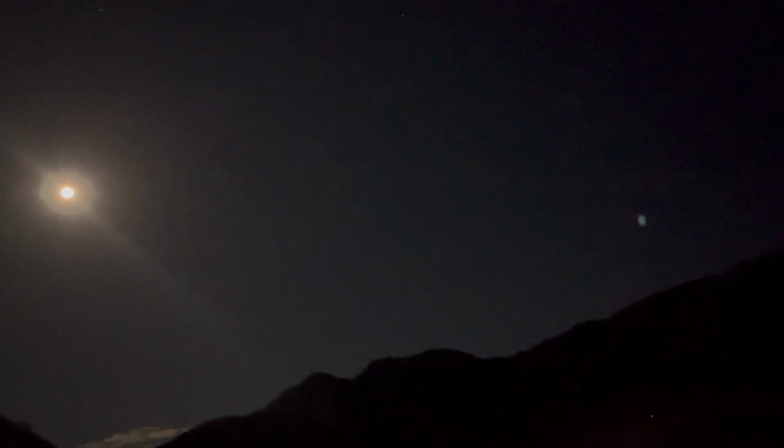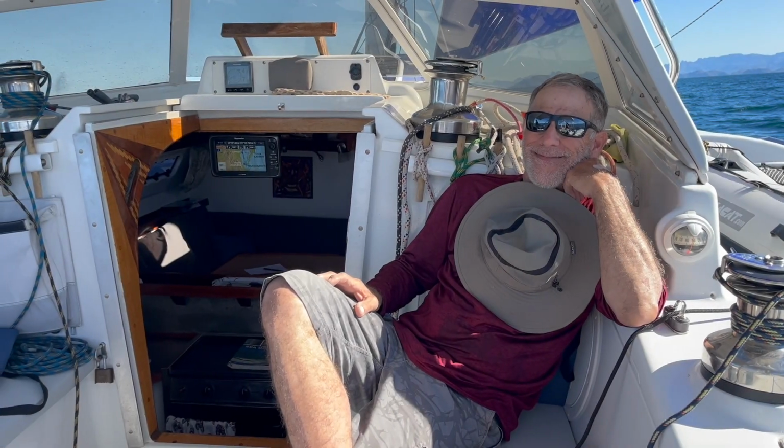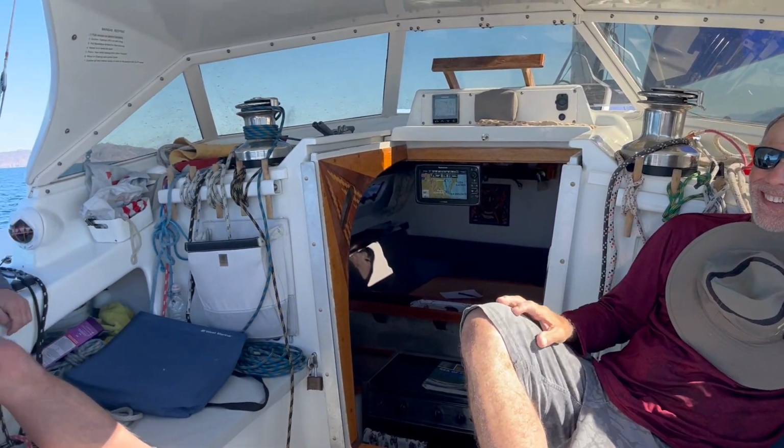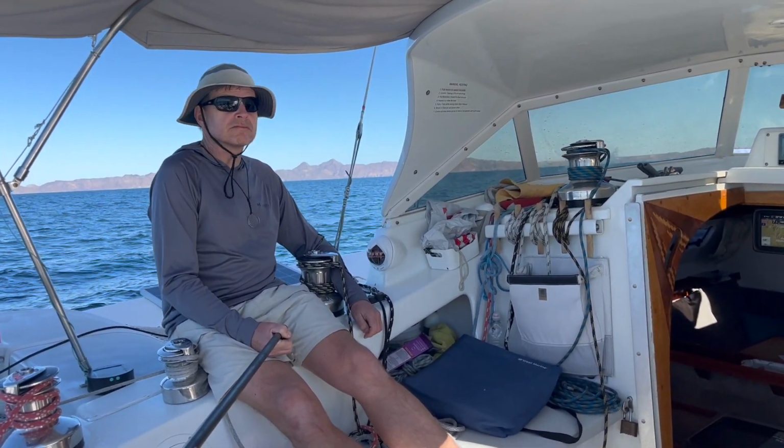Boats at anchor. Moon's just risen. Looking forward to some more sailing tomorrow, going into Loreto and hopefully getting a restaurant lunch because we've pretty much eaten all our food. Put my feet in the fire. You happy, Dave? Very, very happy. Nice. It's a little hard to get the tiller out of that guy's hands.